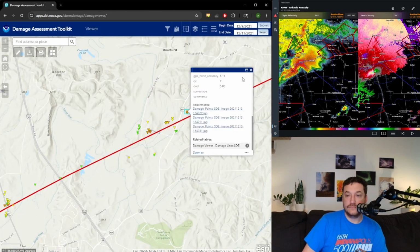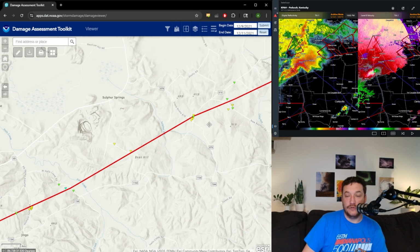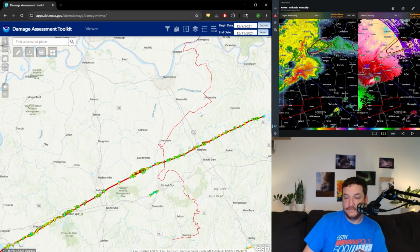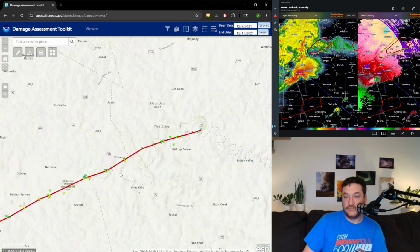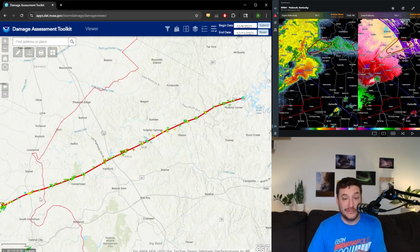After this, it kind of tapered out, did a little bit of EF2 damage here, a little bit more EF2 damage. Was still at relatively decent strength. Anyway, we kind of dissipate, end off towards the end. I think overall, this was probably an EF4 tornado.